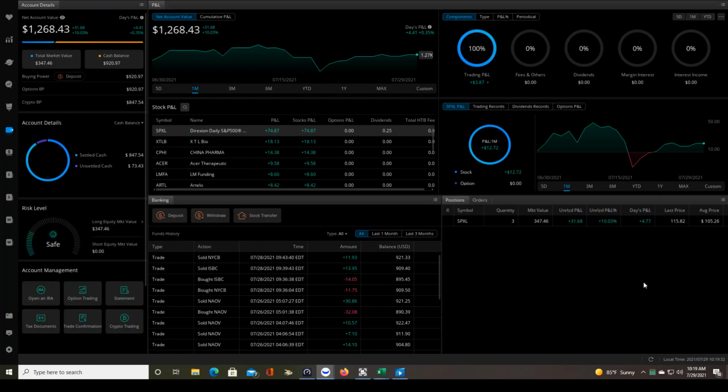I gave myself the best edge, the best chance of having a green day. And then when I lost the first 2 trades, I gave myself the best chance of having a break-even day when I took the 3rd trade. I'll go over everything in detail.